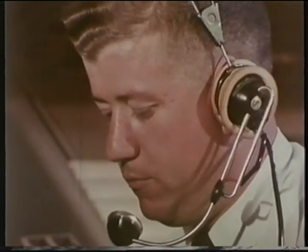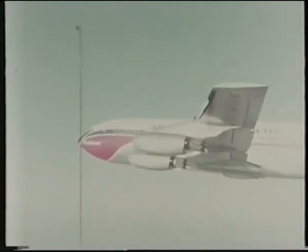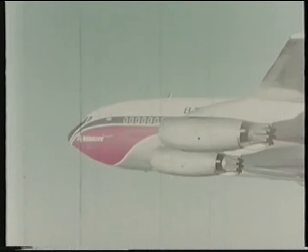Braniff 51, request your altitude. Braniff 51 is out of 13,000. Braniff 51, roger. Climb and maintain flight level 310. Contact Indianapolis Center, 127.6 now. Roger, Braniff 51, climb and maintain flight level 310.